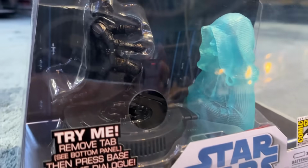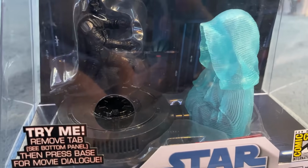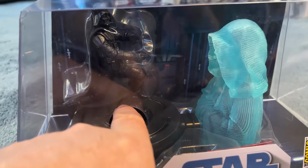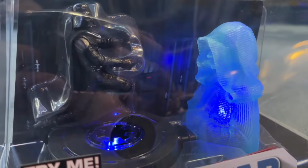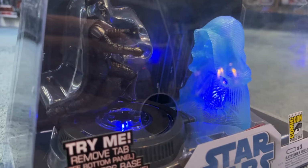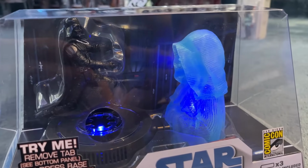It's a really awesome set, and it's got an electronic feature on here. So there's a little area here where you can press the button. If you stick your finger in there and press it, you get a full dialogue speech with Darth Vader and Emperor Palpatine.